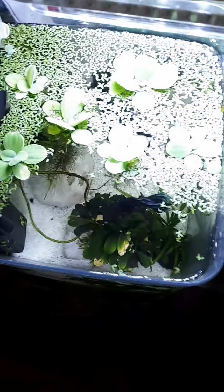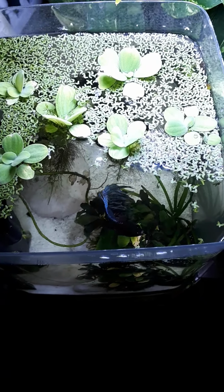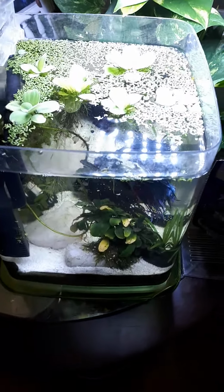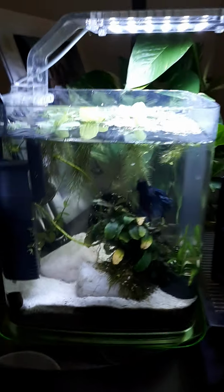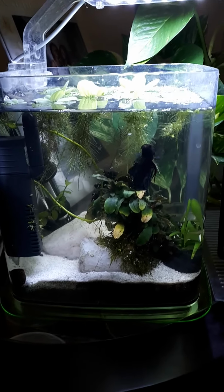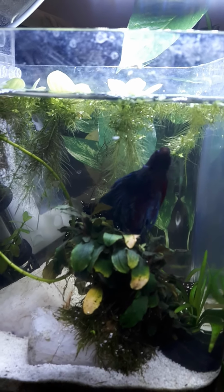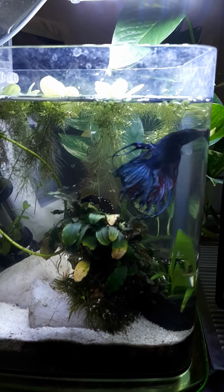In any case, he just lives in this 2-gallon. I've got it planted just like I have every other tank I've got, because I think, oops, almost dropped my phone. Because I think if you're going to put any fish in an aquarium, it should be the best for the fish that you can afford. And so, of course, because he's a beta, I can't have him with other fish because he will most likely fight, because the tank is obviously not big enough.